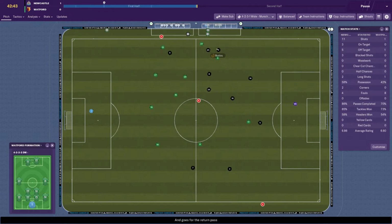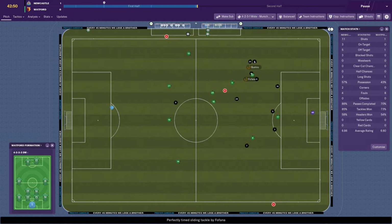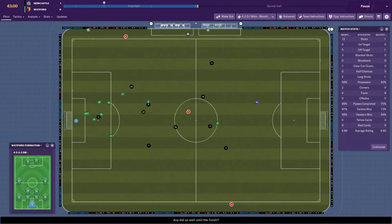Stoss with the ball. Can he find a black and white shirt? No, he runs in to Pereira. Pereira now into the final third, and this time Fofana makes a great tackle. Lovely ball over the top to Fettiarp, and it's a good save from Dubravka to keep it still at 1-0.